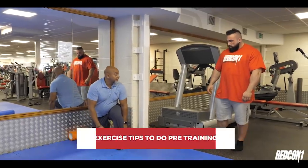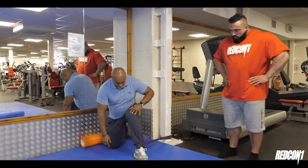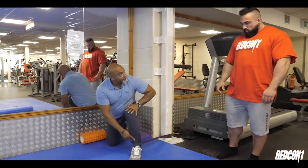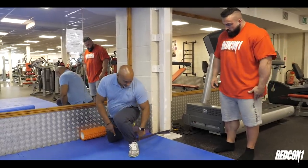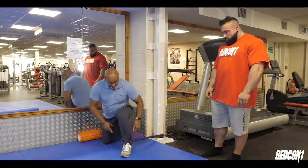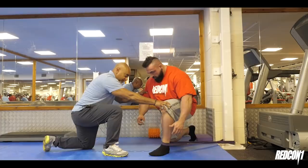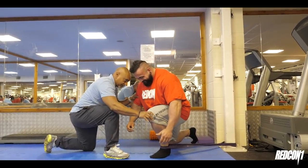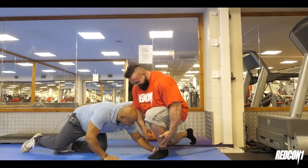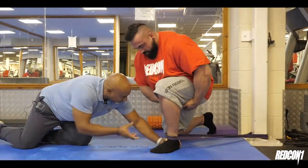Distraction of the talus on the calcaneus, so we're just about 50%, 45%, and just mobilizing backwards and forwards. It helps glide the talus back to allow you to get deeper into your squats. All you've got to do is move forwards and backwards. Forwards and backwards. There we go. You can feel that mobilizing, yeah?